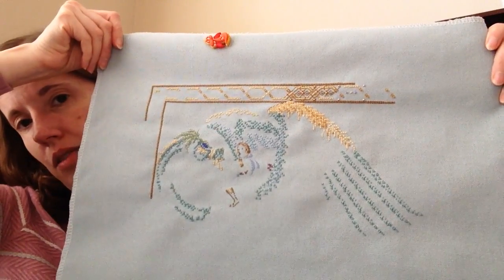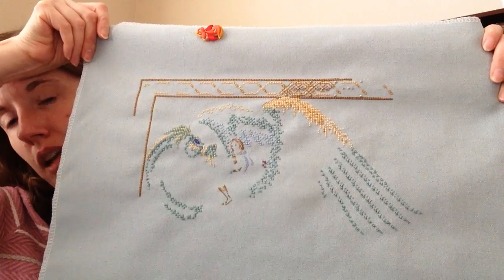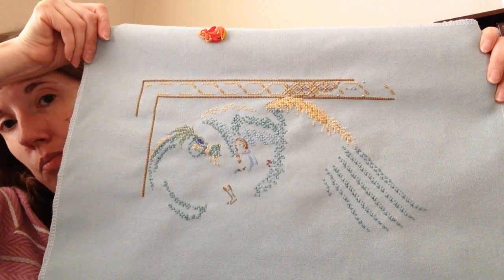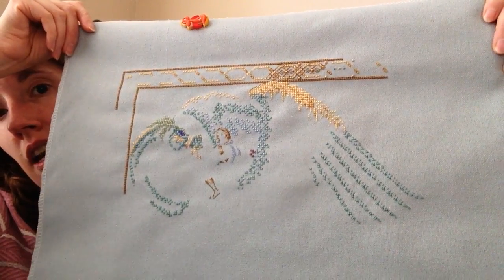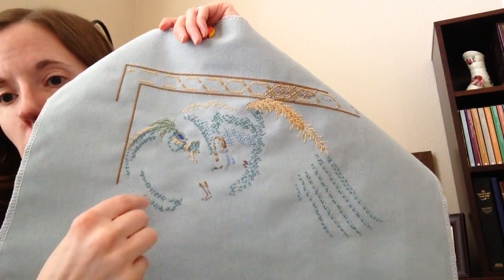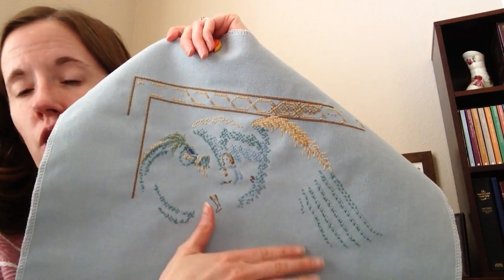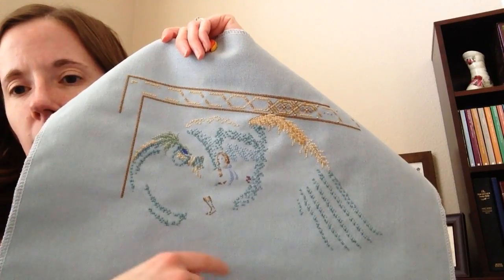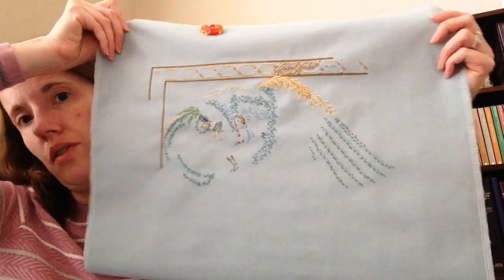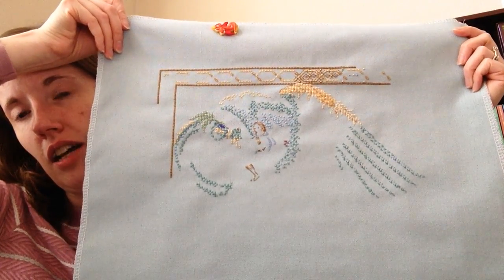This is on 28 count light blue even weave by MCG Textiles that I got at Hobby Lobby. They no longer carry this brand there, but it's a very nice color. So as I told you last time, I'm finishing up this color in the whole dragon before I move on, because I think it'll be a nice structure color. So there's a few more pinions of the wing here, and then I think some of his legs have that color too. And then I'll see what I feel like doing if I finish that color.